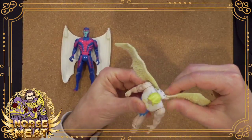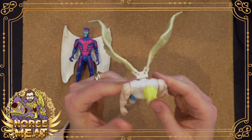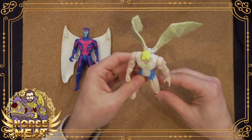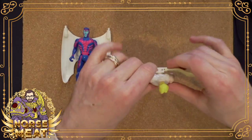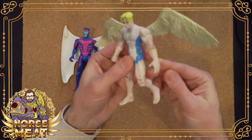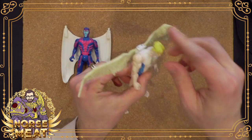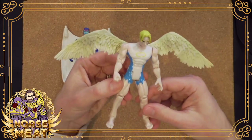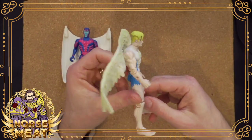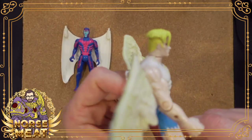Yeah, a lot of people know this character from the old cartoons. This one had posable wings. He can't really stand with them other than all the way out at his sides. But I mean, this was a cool toy. It's got ankle articulation, so we're getting better and better. Obviously, a little bit of the proportions are a little interesting. It's got a total 90s haircut.